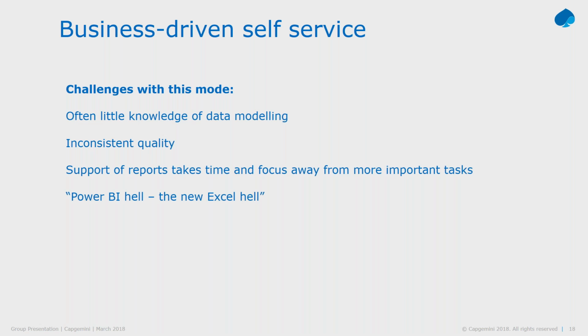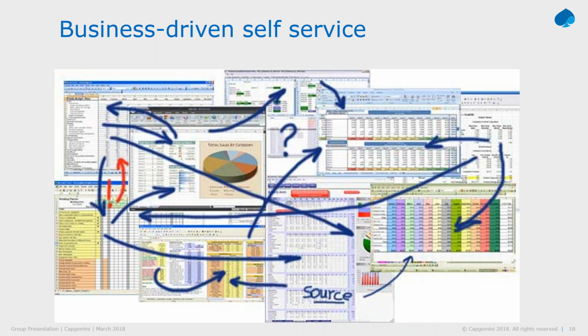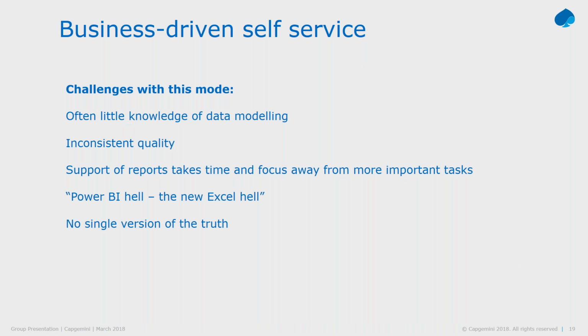And of course, you will get Power BI hell, the new Excel hell. People making copies out of copies out of copies and spreading the reports around. And in the end, you don't really know which one is original and which one is showing true numbers. And of course, you will start losing control of the data. You will have no single version of the truth.